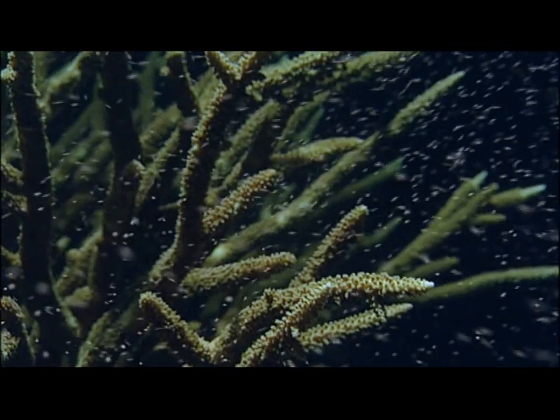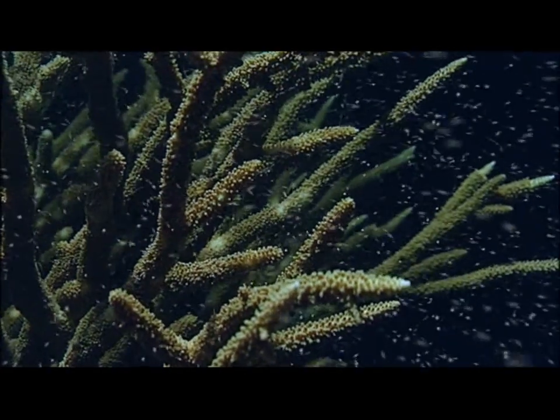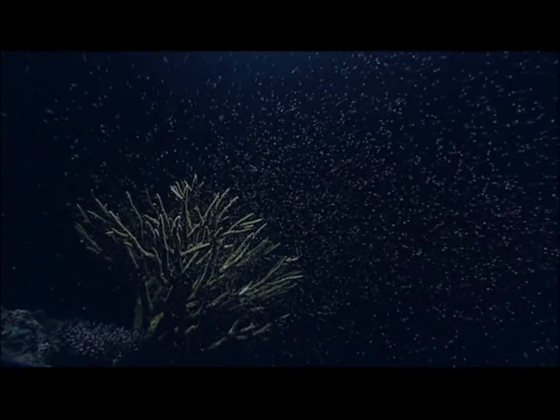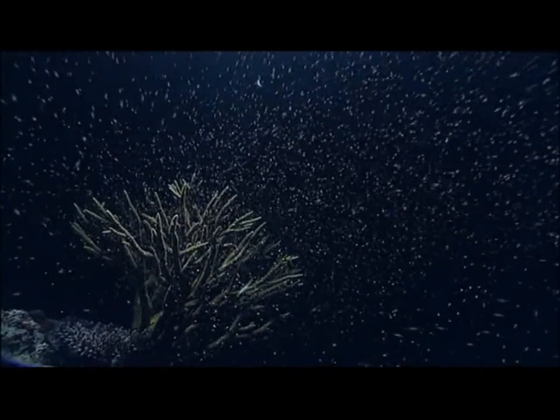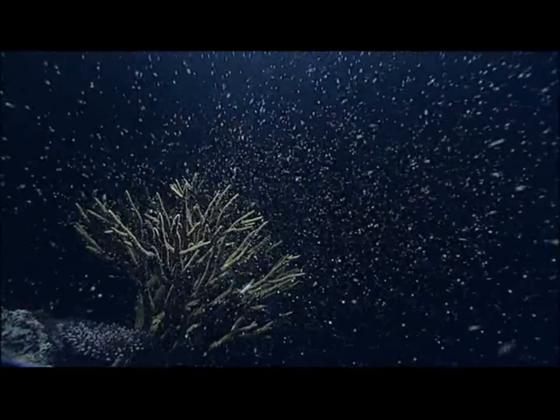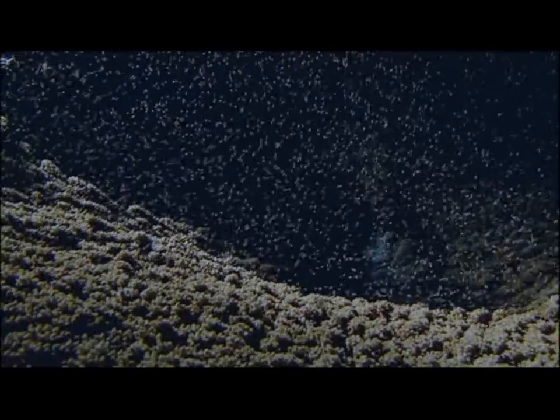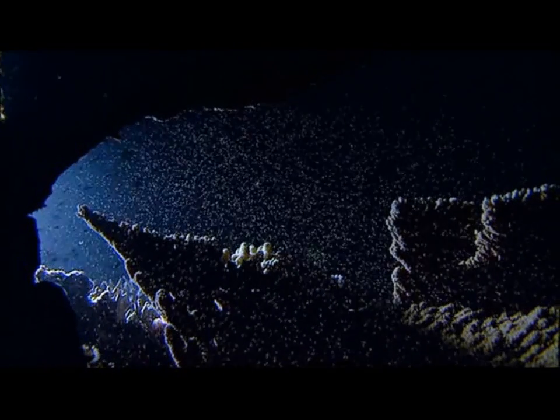Bundles of eggs and sperm float to the surface to mix with others from further along the reef. Each kind of coral times its release to a certain hour on a certain night. That maximizes the chances of cross-fertilization. The fertilized eggs drift away from the reef.